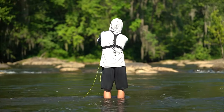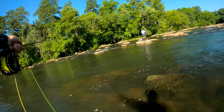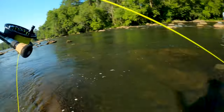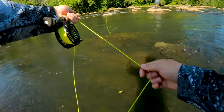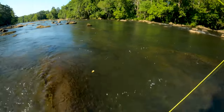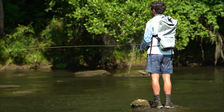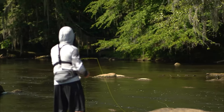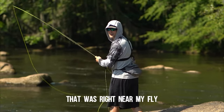Just saw a fish come up and strike on top of the surface. It looks like I might tie on a dry fly here in a sec. Yep. Oh, he missed it. Yep, he got it. God, he broke me off. Oh. Really?